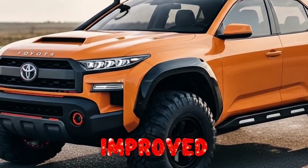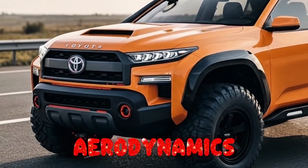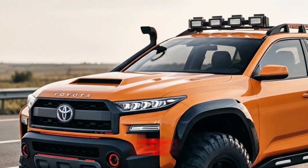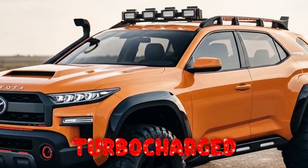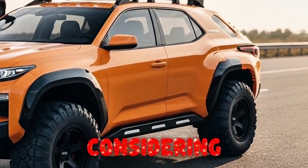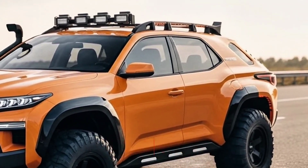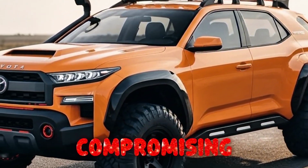Wind noise is improved thanks to better insulation and modern aerodynamics, although you still feel that boxy character at higher speeds. Fuel efficiency depends on the engine choice, but the turbocharged setup should provide respectable numbers considering the vehicle's size and capability. The hybrid version, if offered, would significantly improve efficiency without compromising torque.